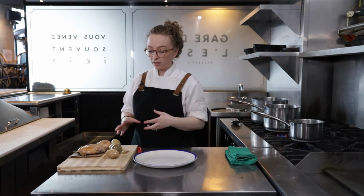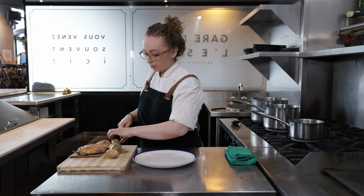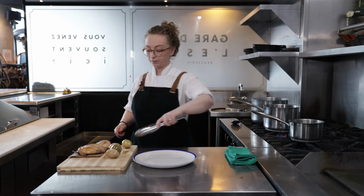Now, onto the plate. First goes 2 pieces of shallots. So I'm going to carefully cut these in half.